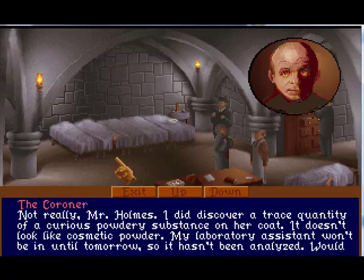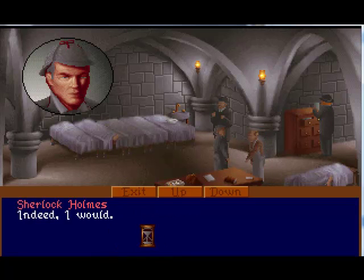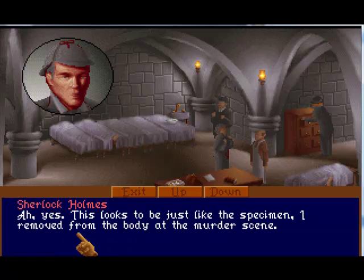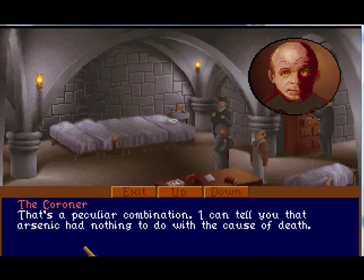Not really, Mr. Holmes. I discovered trace quantities of a curious powdery substance. We already figured that out. We've already have a sample of it, Holmes. Ah, yes, this looks just like the specimen I removed from the body at the murder scene. My analysis showed it to be some sort of arsenic compound mixed with soap. It's a peculiar combination. I can tell you arsenic has nothing to do with the cause of death.